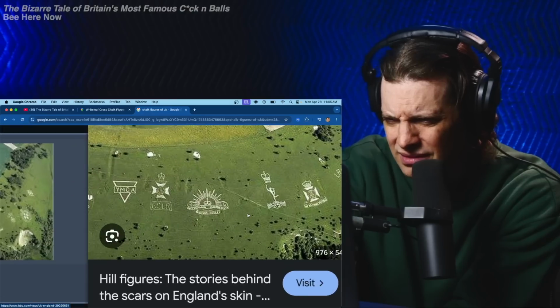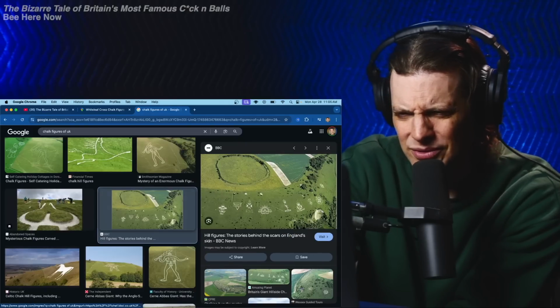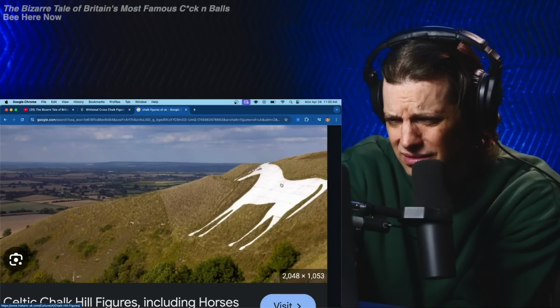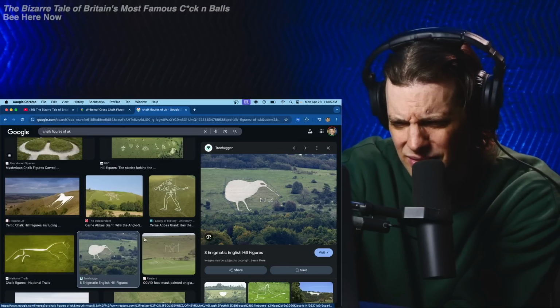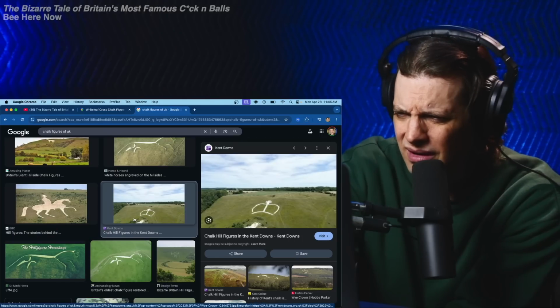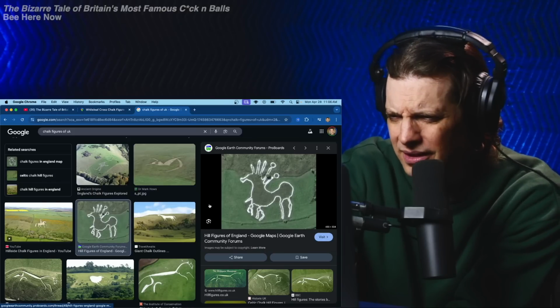What are these? What? Oh. Those are modern. Get out of here. Wow. Now this looks like it took a long time to make. Look at that. A kiwi. Wait, it says NZ next to it. That's got to be modern, right? There's a dude on a horse. That looks kind of modern. There's a crown. Is that a bird? What is that? What in the world?